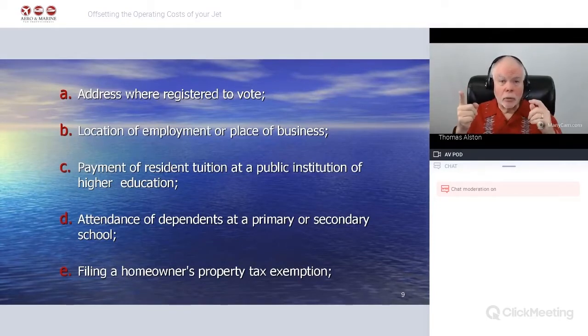Little D, attendance of dependents at a primary or secondary school. How could that happen to you? Let's say you're the same resident of Ohio, you're married, you have a couple of kids, and then you get a divorce. Happens all the time, right? And your wife moves to California and your kids are going to school here. Guess what? You're a resident of California for the purpose of California's transactions taxes.